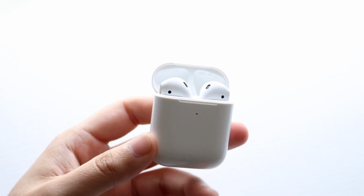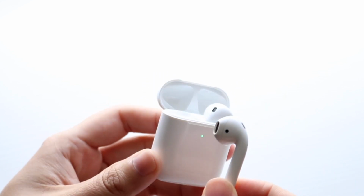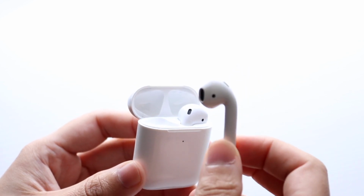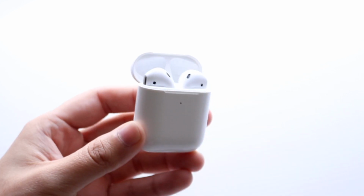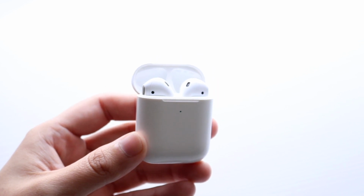Now there can be some times where you're using one AirPod constantly and then for some reason this one just kind of dies a little bit earlier than this one, and sometimes when the battery dies the audio gets a little bit lower. For some reason I don't know why that happens. So what I would recommend doing is putting both your AirPods back in their case like this, and even checking the battery life of your specific AirPods.